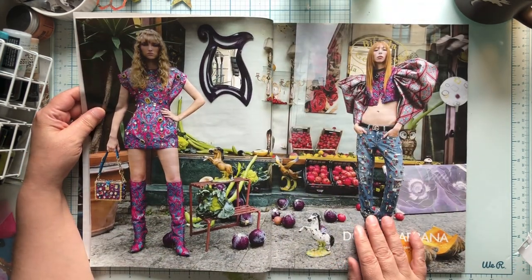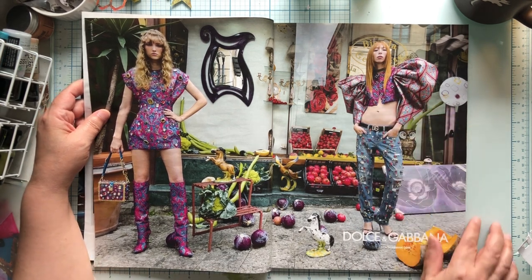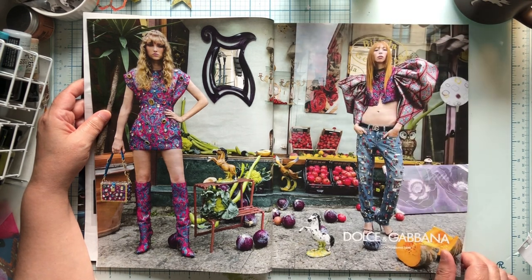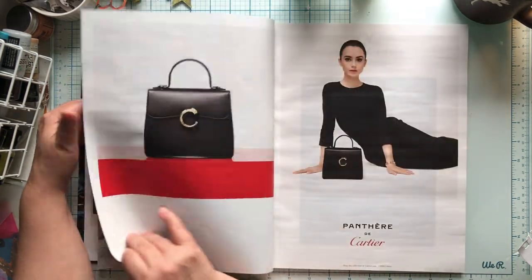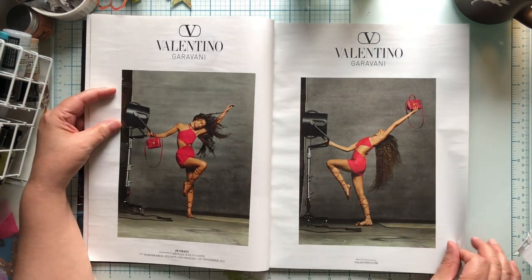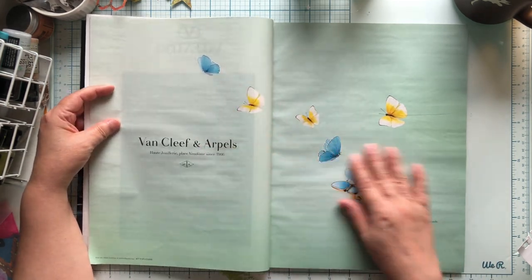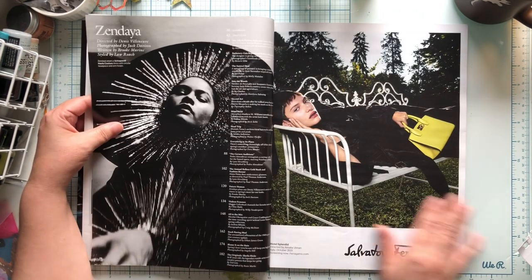Oh, these girls. Great legs, great jeans. I used her. She was in a different picture. But I used her shirt. And I might have used her legs. Funny. Oh, dancer. Big Van Cleef & Arpels. Butterflies.